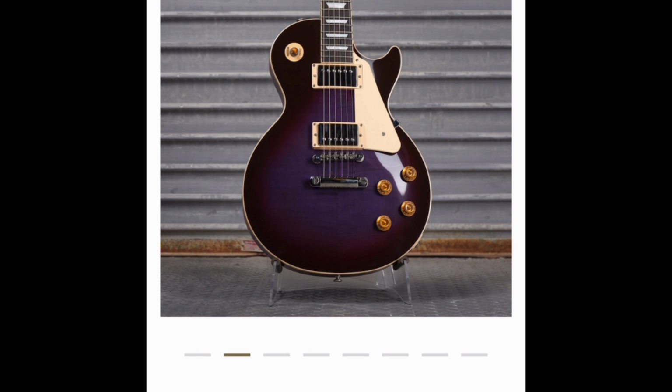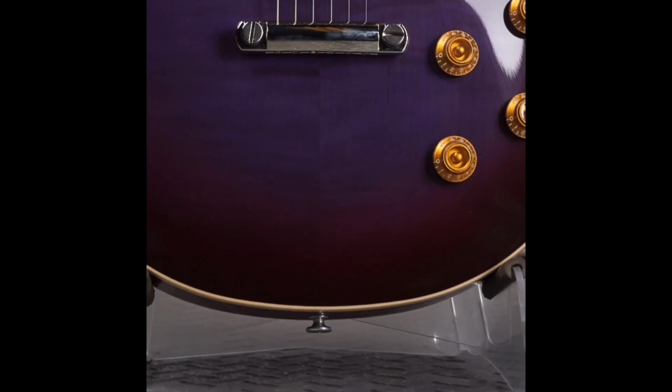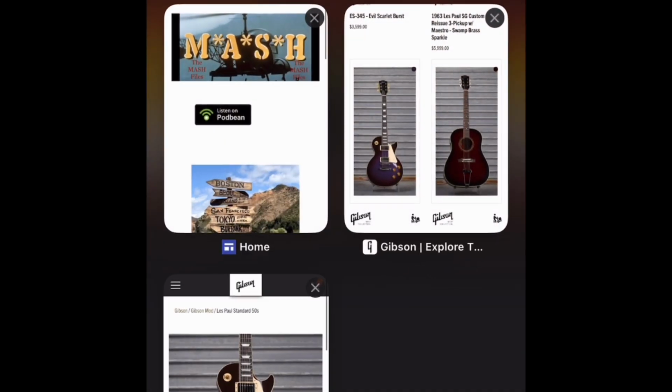I think I probably would have wanted that burst on the back, too. But that's an interesting mixture of the oxblood. I think it's the oxblood and the blueberry burst, I think. We'll have to go and see which one of those has... Let's go over and see.